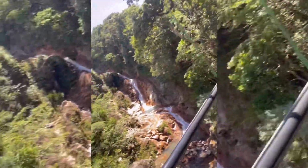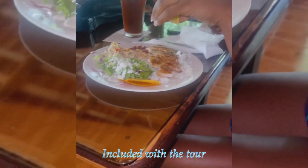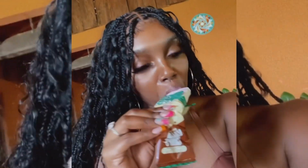But yeah, these are the hanging bridges going back to the main road, to where we were having lunch. So right there we have salad, rice, chicken, beans, and then for dessert we actually got one of these little ice creams. They were really good. The food, I would say, was like a 6 out of 10, but that ice cream, baby, that was a 10 out of 10. I love ice cream and that definitely scored high on my list.